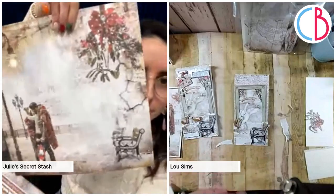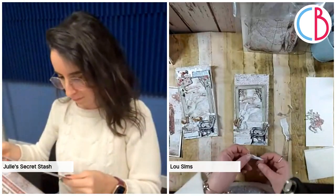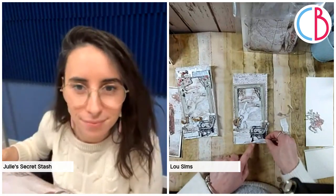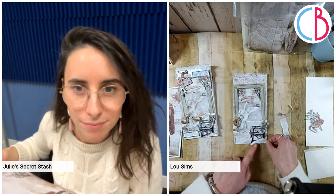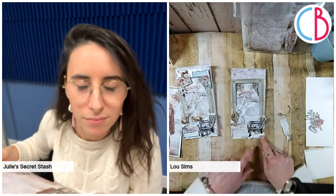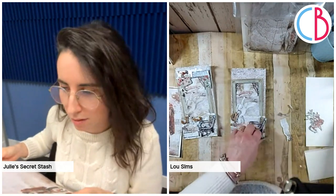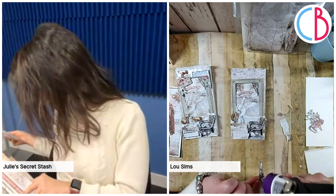Then, to cover up where I've cut this, I want to add another little piece across here to make it look like the snow is covering the bottom of the chair legs from the backing paper. So it doesn't look like such a harsh edge. It's got a little bit more of a softer torn edge, if that makes sense.